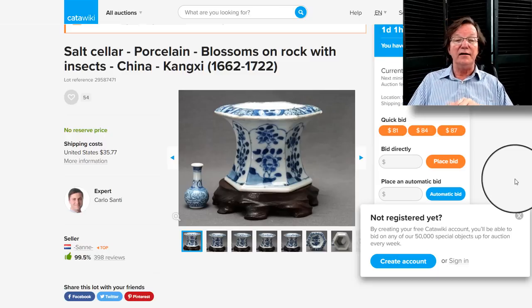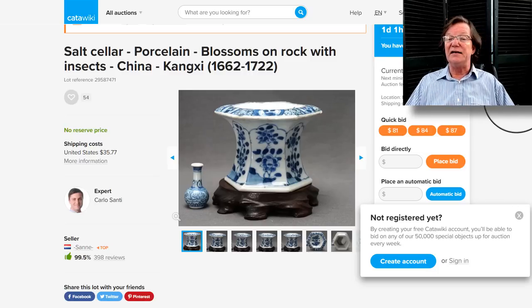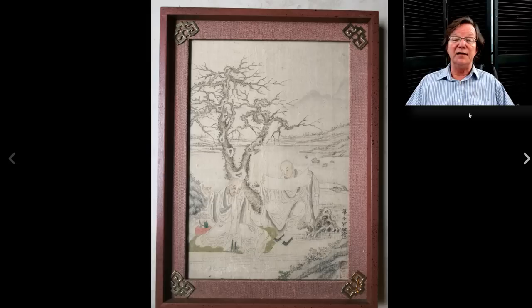It's a good looking one. I don't see these very often. You sometimes see very similar ones in silver forms. These were typically made in pairs. This is a single. It's got a day and change to go. It closes on Saturday. It's only up to $75. So if you're a Kangxi open salt collector, you want to check that out, that's for sure.